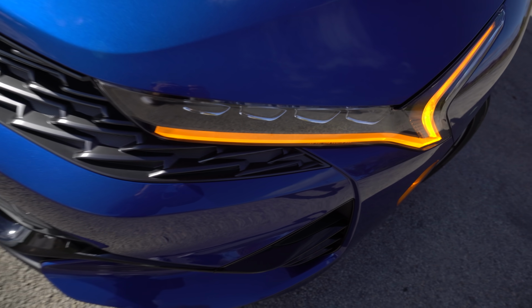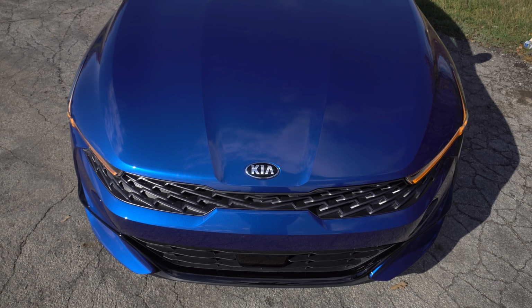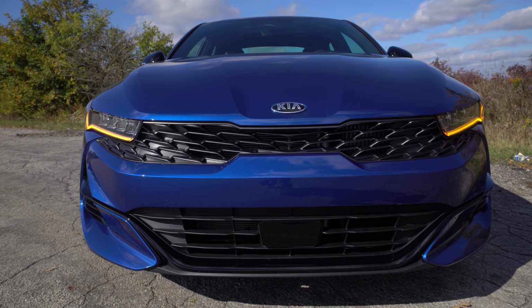And then the front end has this crazy grille that they call a shark skin grille. Yes, which is also part of the tiger nose. So there's tiger nose and shark skin in the front. Yeah, honestly, as much as marketing be marketing, it all kind of makes sense. I think it looks really cool.